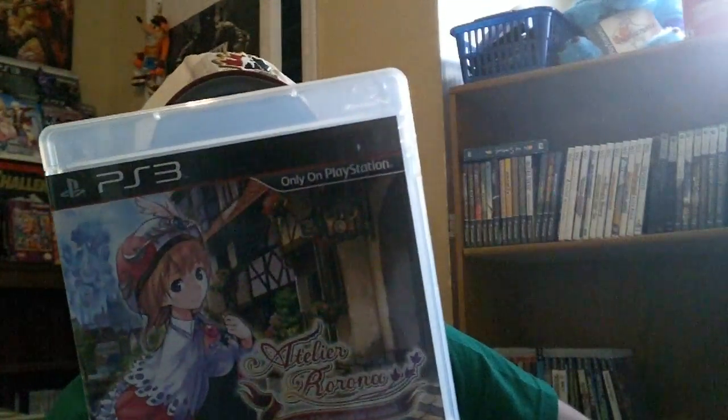Another game I got off that site I just mentioned, the import, is Atelier Rorona. It is another kind of Alchemist game, RPG, and this one's good too from what I played. And again, I couldn't find it. Well, I found it locally, but it was a fortune. They're still selling for $59.